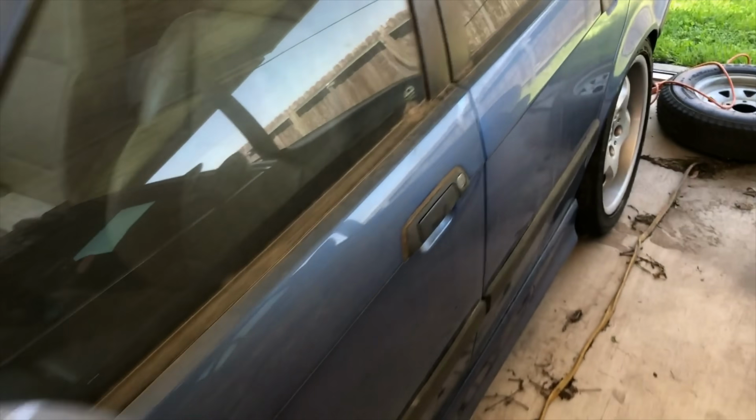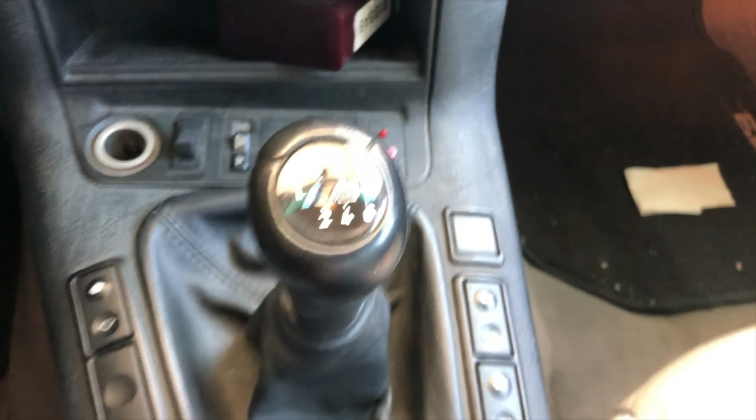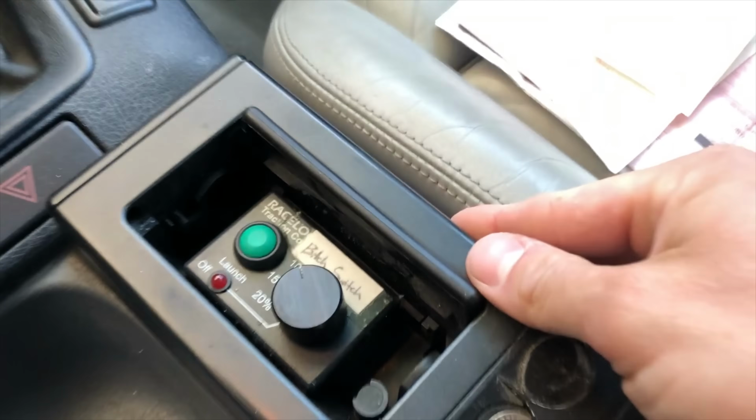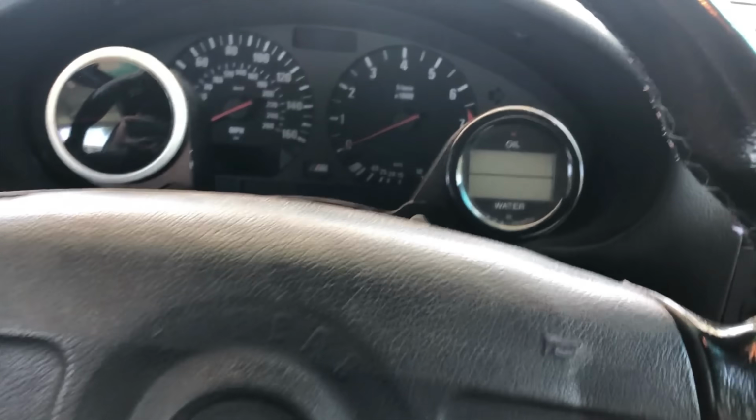This car is pretty cool. It's a built S52. It hasn't been driven in forever because it has a blown head gasket, unfortunately. It's just leaking between the cylinders slightly. But it's got a 6-speed traction control and all sorts of cool stuff. Let's see if she fires up.